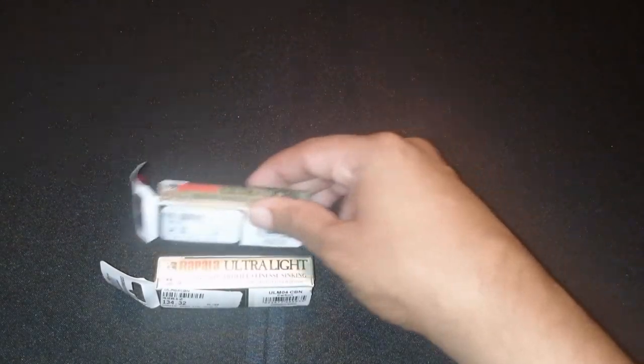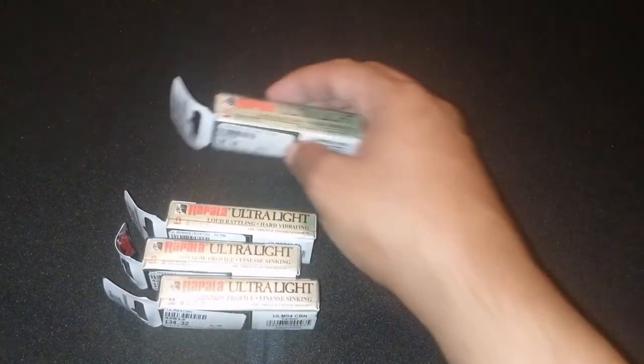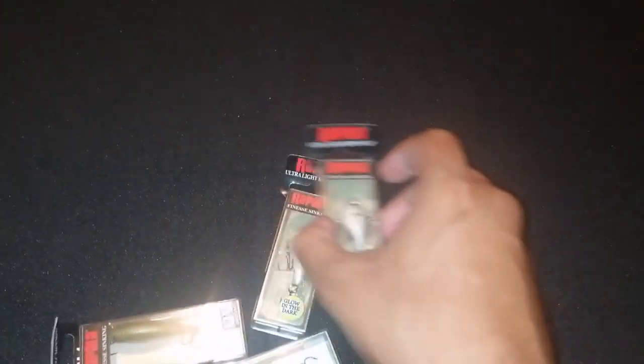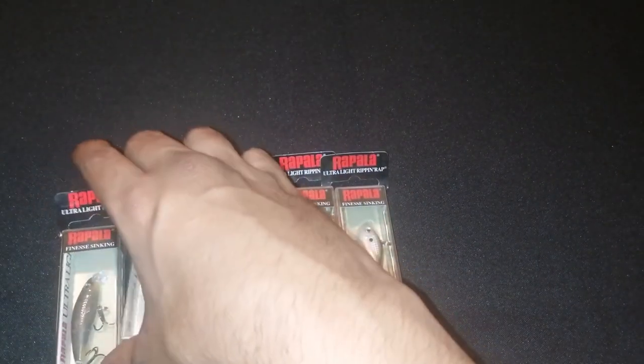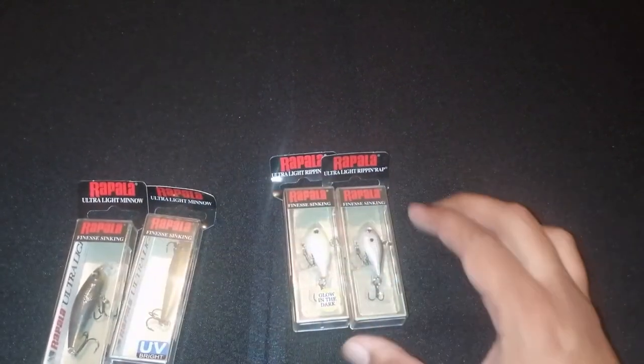Ultra lights. So I then went for the ultra light range. I'll go over each of these with you now, and these are the last items I purchased. These are 4 items from the ultra light range, but they're 2 different types. Here we go. We have the Rapala Finesse Sinking Ripping Wraps, and we have the Rapala Finesse Sinking Ultra Light Minnows. So these are jerk baits or jerk minnows.